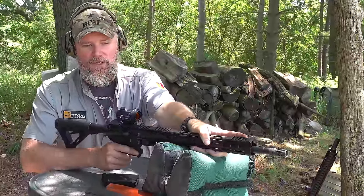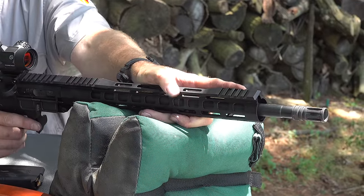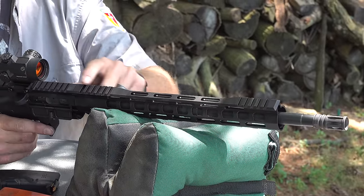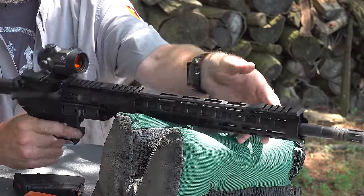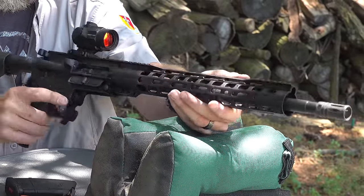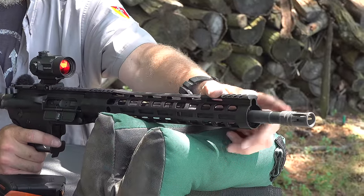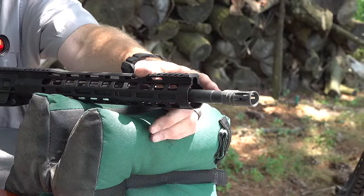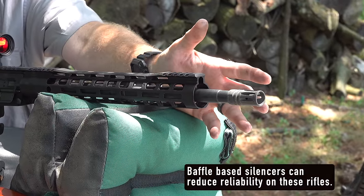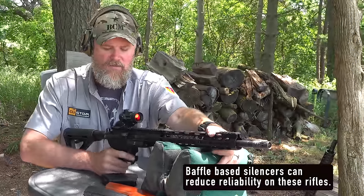You have 1913 sections up here that are machined into the rail up front, and then you'll notice the 1913 rails only continue this part about this far out onto the rail up on top, but the rest of it's all M-LOK going around. And it's a very lightweight, narrow rail, as I said. It has a standard A2 birdcage on it, but the thread should be concentric to bore, so if you take that crush washer off and put a muzzle brake device on there, you should have no problem whatsoever suppressing this gun, just like I suppressed the Mark 47.